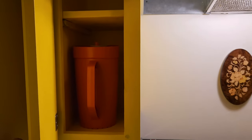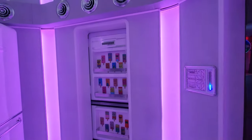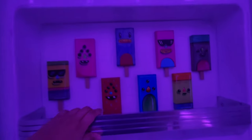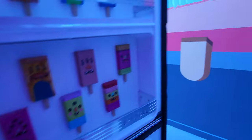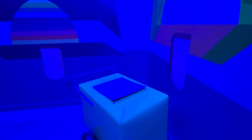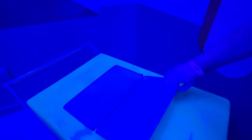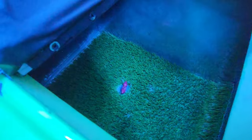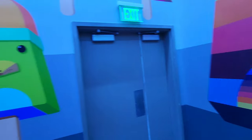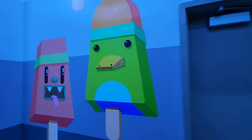And more cabinets. I think there's one last fridge door that we haven't been through with a bunch of ice cream. Fun ice cream. Oh, you're in a room full of ice cream with an ice cream cart. What's in the ice cream cart? Well, I don't know. Is that an ant? I don't know what that is supposed to be. They're adorable though. The ice cream is adorable.